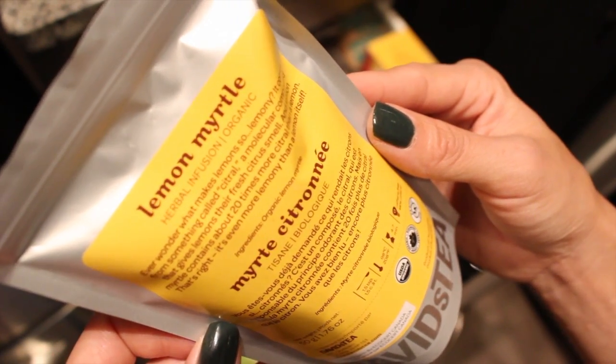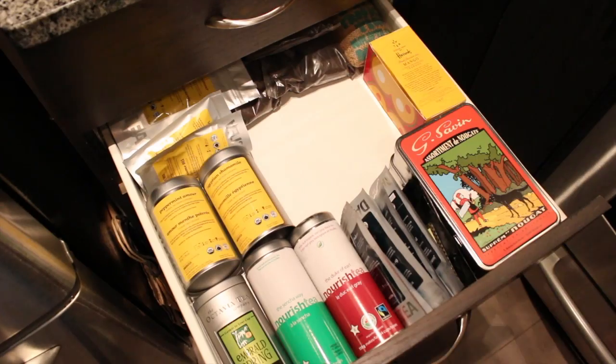So I think this will be a really nice treat. So now we're going to fill up the little space that's remaining in the middle.